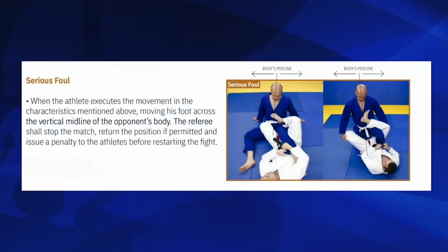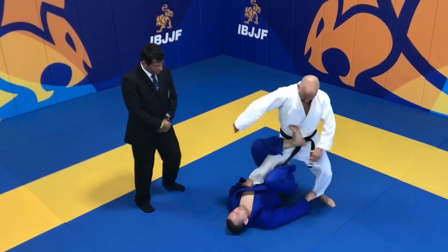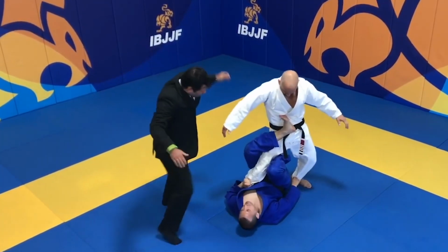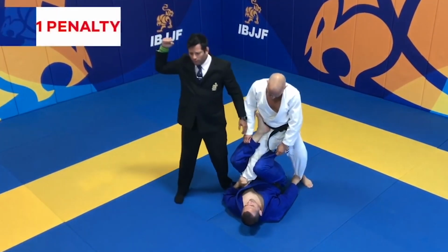Here's an example of a serious foul knee reap. When the athlete executes the movement in the characteristics previously mentioned, moving their foot across the vertical midline of the opponent's body, the referee will stop the match, return the position if permitted, and issue a penalty to the athlete before restarting the fight.